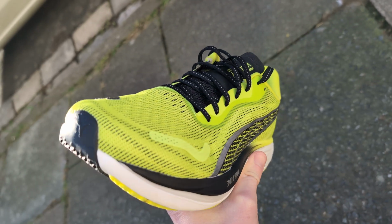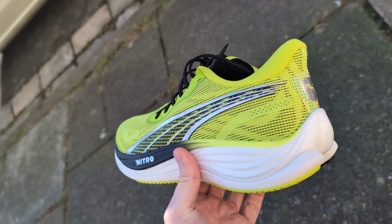it comes to the ride, and I like both of these shoes, but let's start with the Puma Velocity Nitro 3. Puma Velocity Nitro 3 is a shoe that we talk about quite a lot on the channel, especially Nick, because it is really solid and versatile. It has this really nice midsole, and the midsole is really the big difference between these two shoes.